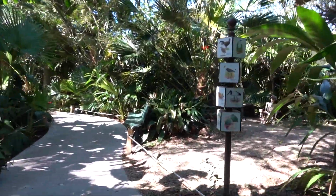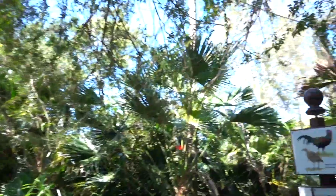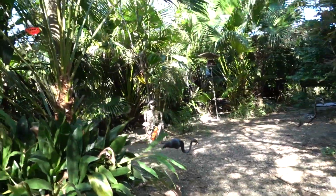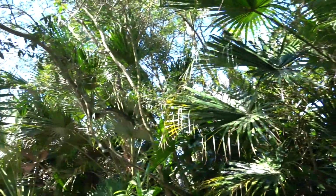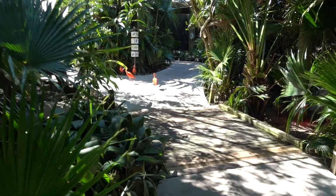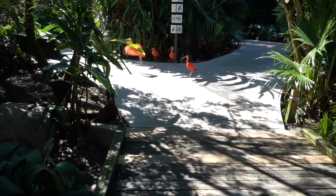So at the zoo, there's this part where you can walk along the little path and you can see all amazing types of birds walking around freely, flying over your head, just ignoring you. You can tell that they're used to people roaming around and just kind of looking at them. So it's not like they're gonna go after you or anything like that.